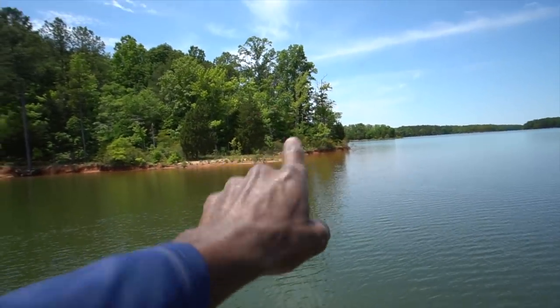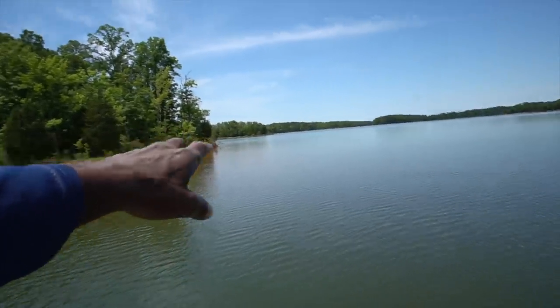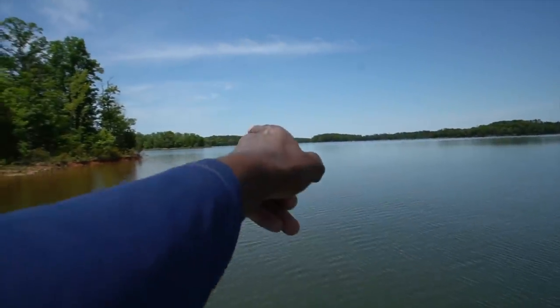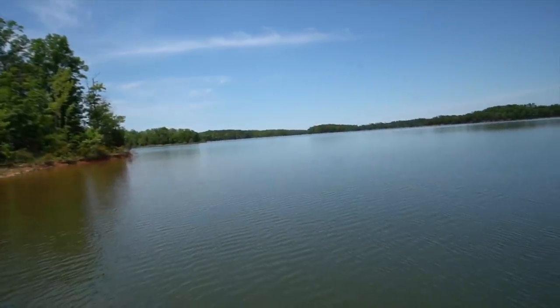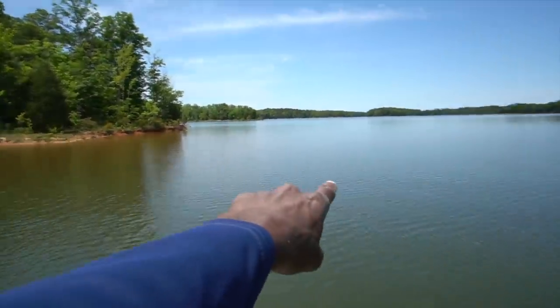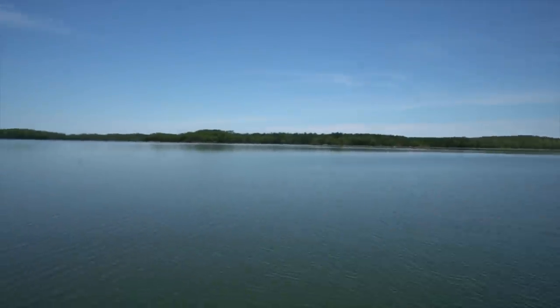All right, this is a very good example of what I like to look for during the post-spawn. Now you look behind me, that's the main lake. And right around that corner is a long creek. I'll show it to you on the map here. First point coming out of that long creek, a very long point that runs way out, almost to the middle of the river channel.